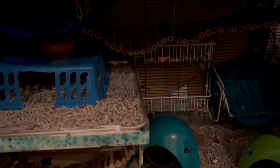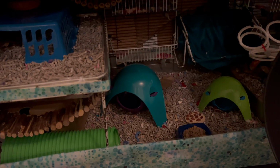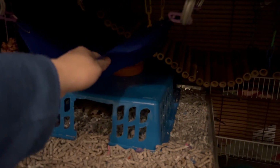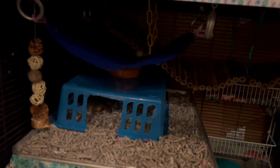I like to try and give the rats as many ways across the cage as possible because they just seem to have a lot of fun figuring out different ways to get from one side to the other. But yeah, that's right there. And then I have another of these little hammocks, again, just a rectangle of fabric that's been hung up. Then I have another of these Dollar Tree bins, which I have cut 2 holes in for the rats to have easy access and to use it as a little tunnel hide.